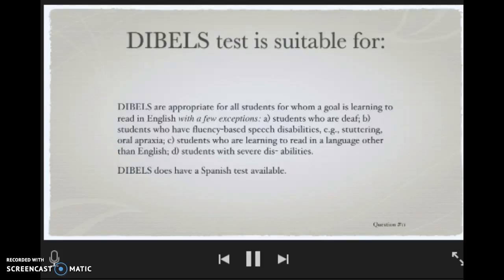The DIBELS test is suited for English learners with a few exceptions: a student that is deaf, or a student who has fluency-based speech disabilities, stuttering, oral apraxia. In our school, this year in kindergarten is the most students that I've seen with speech difficulties. So I actually spoke to our speech pathologist the other day, and she's going to sit down and score DIBELS with me. So both of us will be testing. She'll be sitting beside me doing her own scores, and then we'll talk about it after to make sure that the student is not getting points taken off for a stuttering issue.